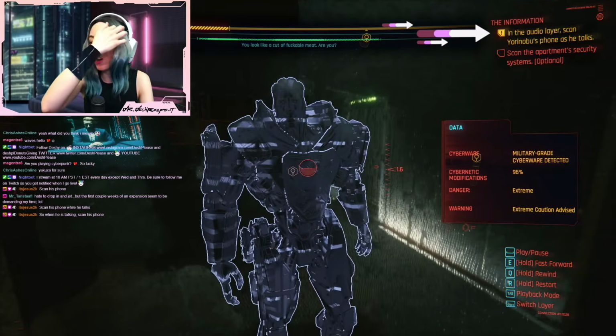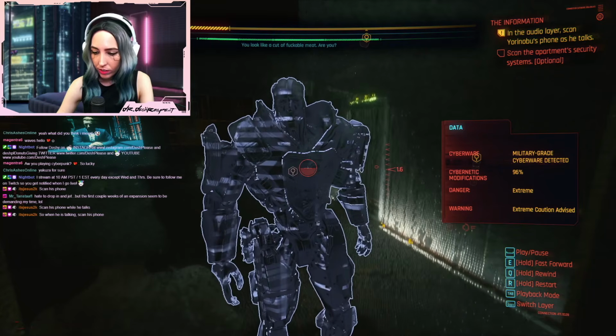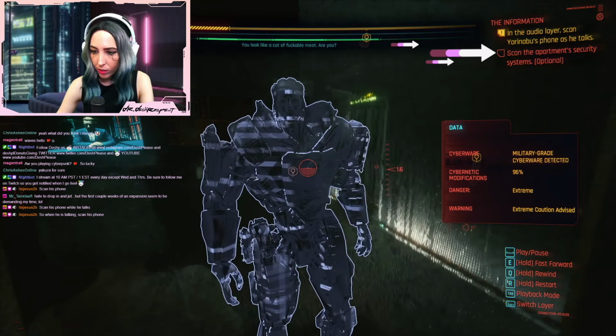Pay attention to the information in the top right of your screen for clues on what to look for and what to do next. You'll notice some optional clues here as well.